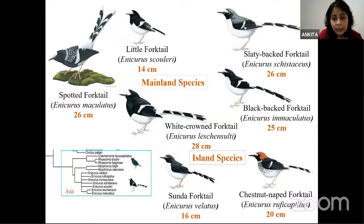And here on the screen, you can see seven of them. This is the forktail family. There are seven species in this family, but five are found here. The last two are island species. They are not found in India also. But this is one group which is unique to Asia. It's not found anywhere all across the world.